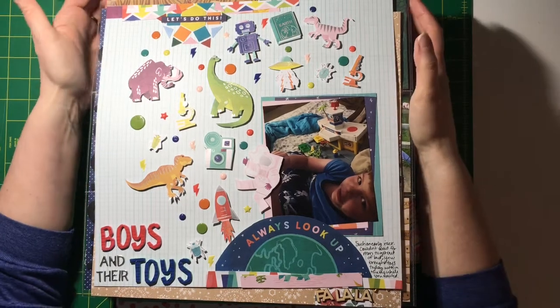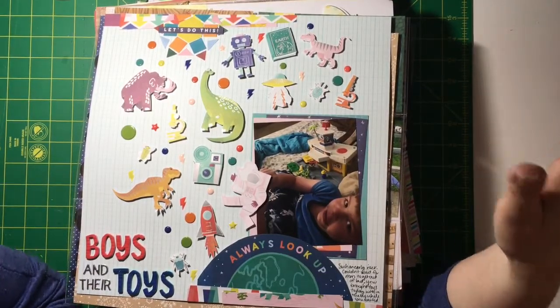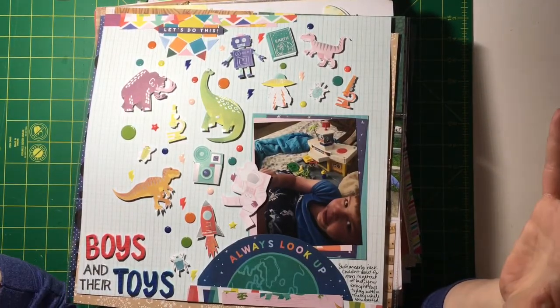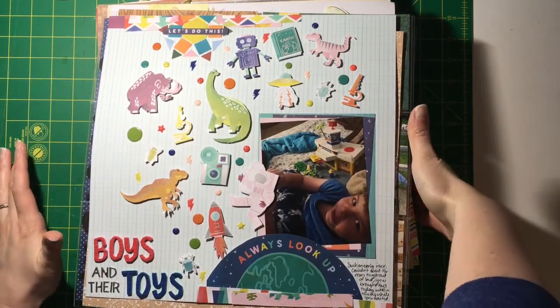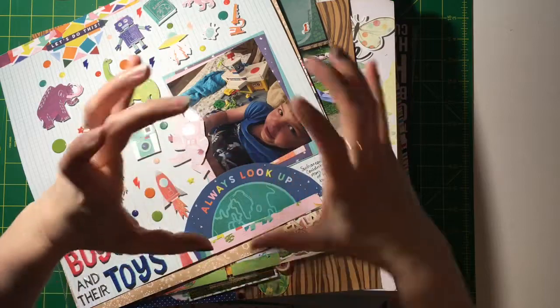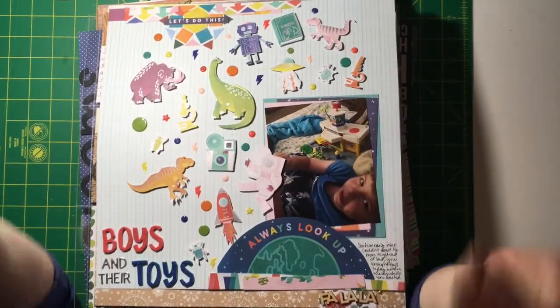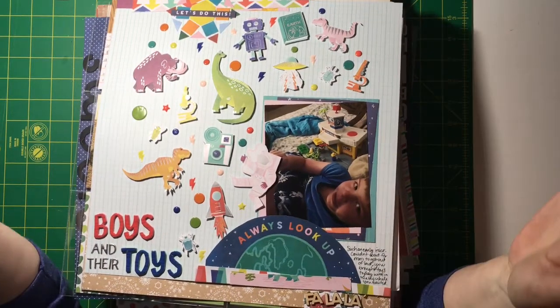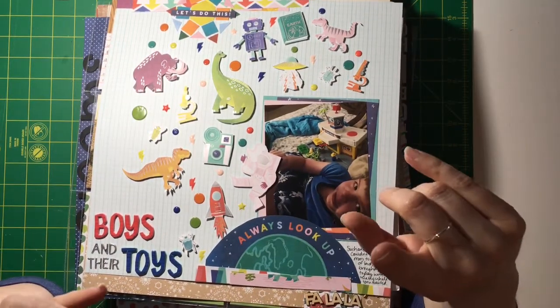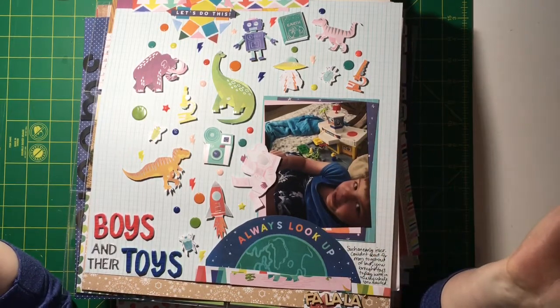You came to see because my title says a whopping number of layouts in March. And do you see this stack? It is this tall. And I did 38 layouts in March. And I am shocked. I'm not sure how I had the time, but the only thing I can think of is I did recently change my work schedule.